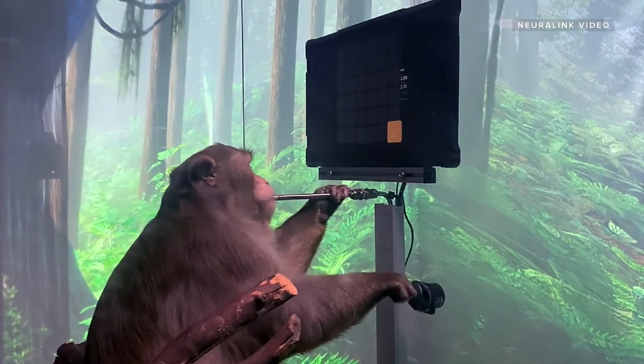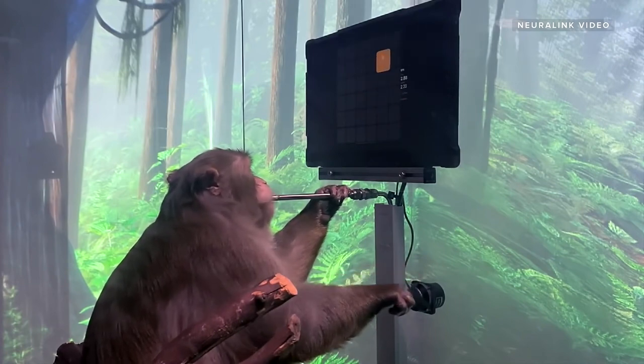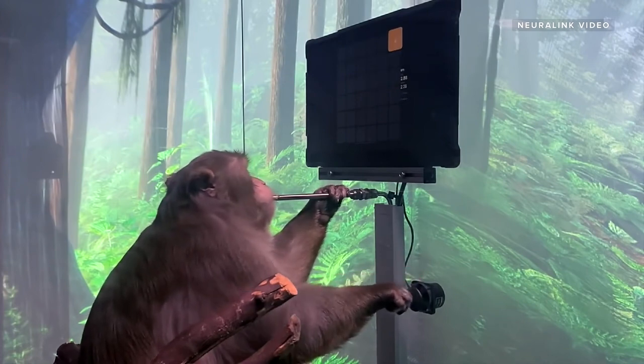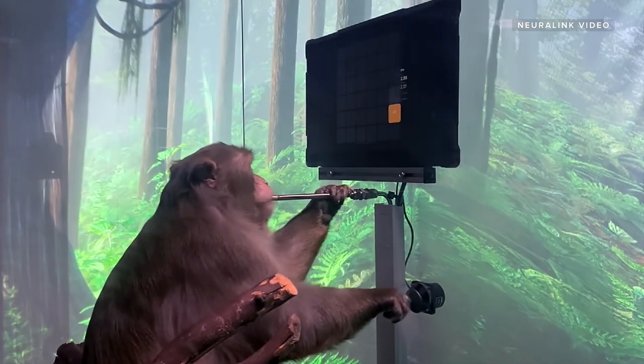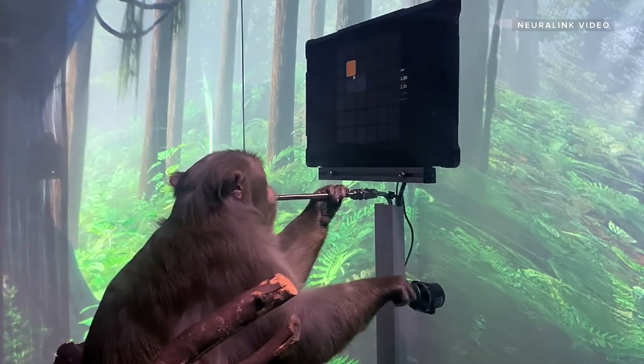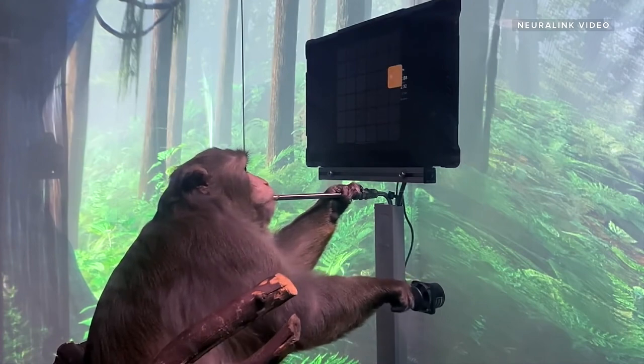Neurons in this region modulate their activity with intended hand movement. For example, some might become more active when he moves his hand up, and others when he moves it to the right. By recording from many neurons and feeding their activity into a decoder algorithm, we are able to predict Pager's intended hand movements in real time.